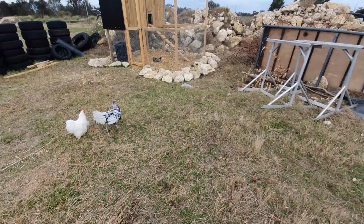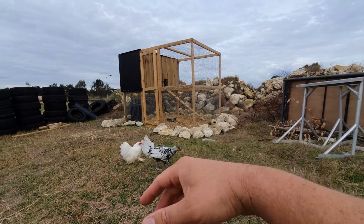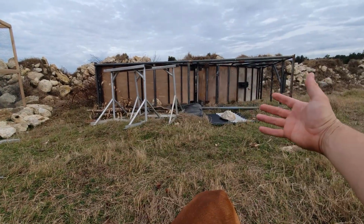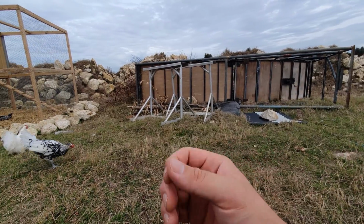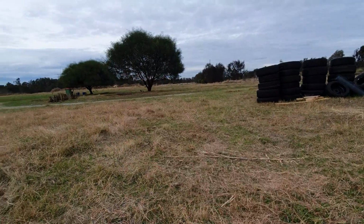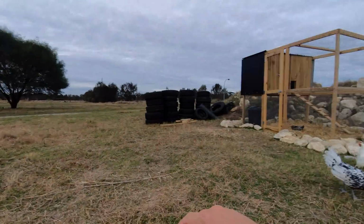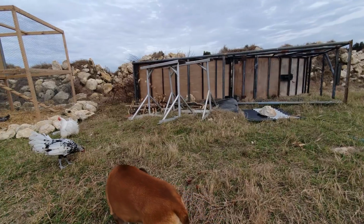Mind you, all this is only temporary. This chicken coop will be moved in time, and wherever the pigeon loft is, it's going to be moved eventually anyway, because I'm going to build quite a big secure compound. I'm going to fence this whole area in. It's going to be nice manicured grass. It'll be looking nice like that over there, what I've been working on.